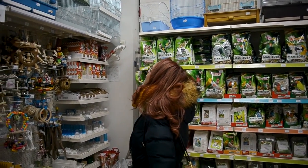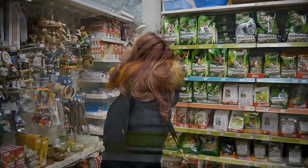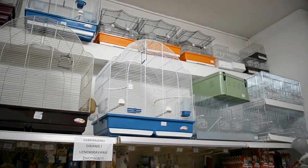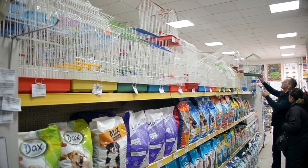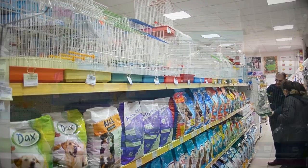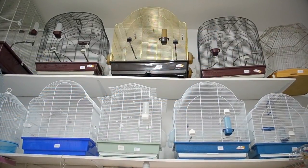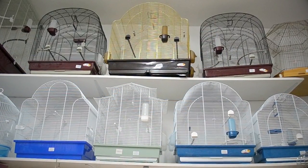Don't go with the first cage you see at the pet store. Firstly, establish which cages are designed for budgies. There are some good-looking cages for larger birds or for rodents which may or may not be safe for your bird. So start with the ones that are specifically for budgies and go from there.